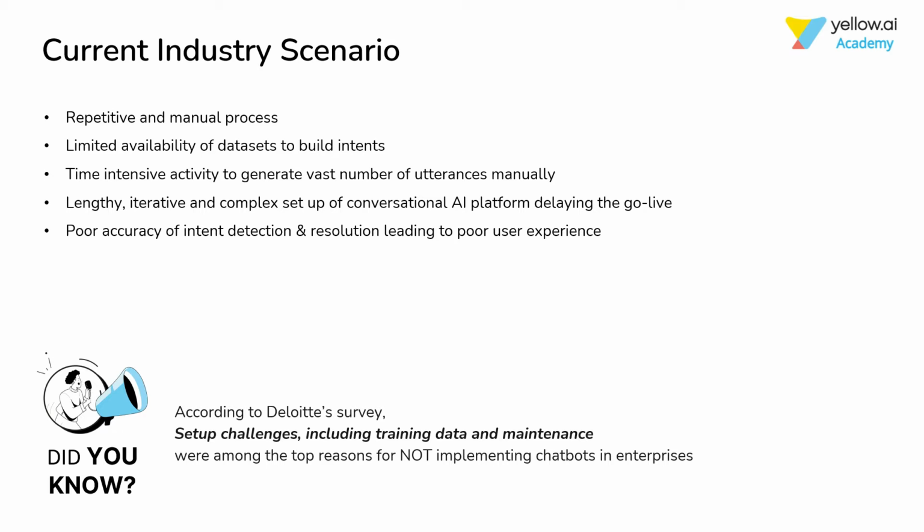The entire process of training an NLP model is a repetitive and manual effort. For training the bot on data for every business use case, we need to think ahead of time on the various utterances that can be input by the users with relevance to a particular intent. These utterances need to be mapped to an intent to prepare a training model. This is a continuous iterative process rather than a one-time effort.